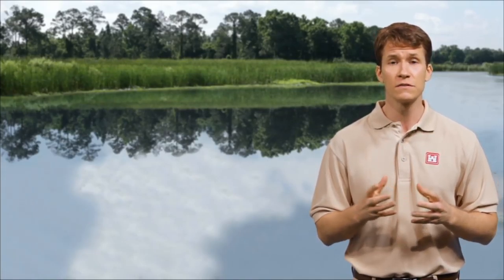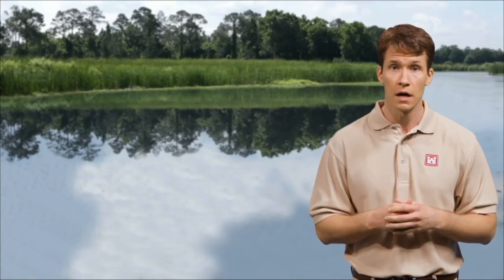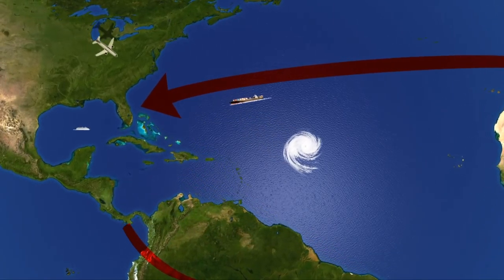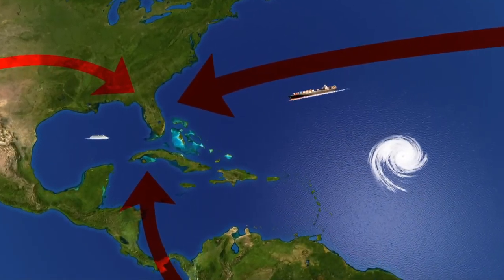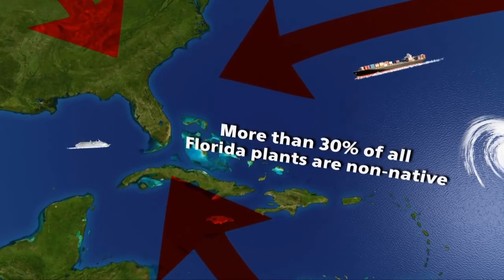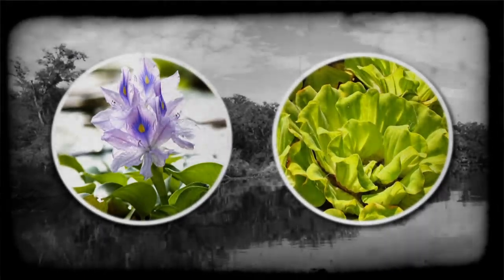However, the invasive species that we're talking about are specifically invasive plants that are non-native or don't belong in Florida. They are brought to Florida from different places and introduced into our ecosystem. Right now, more than 30% of all our plants in Florida are non-native. Here are a couple of invasive plants which are non-native and are the most threatening to our environment.